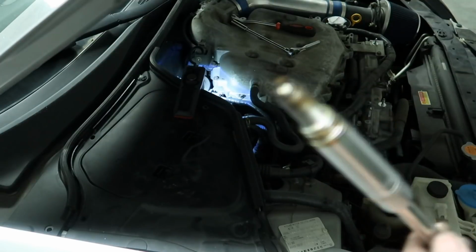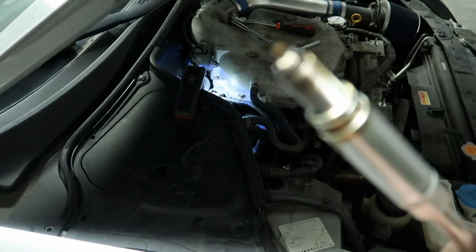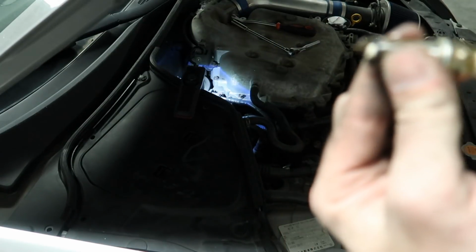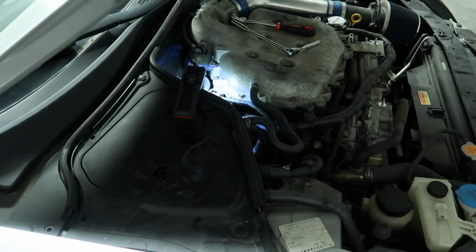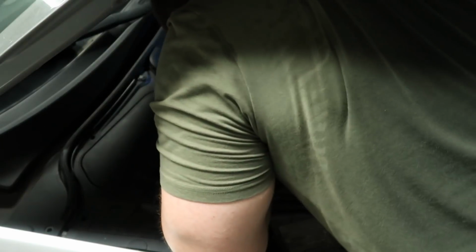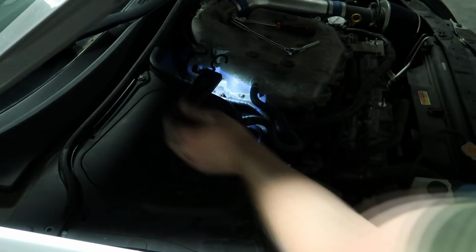The rear one has a lot of oil on it. I think we may have, well, maybe a valve cover gasket leak or something, because it's leaking down from the top. Let me inspect that one already. Yeah, that'll be done for another day. We'll keep an eye on that and make sure it doesn't get worse.